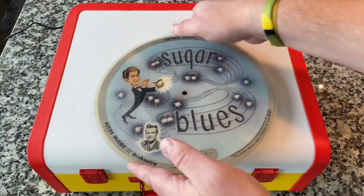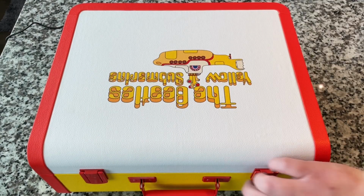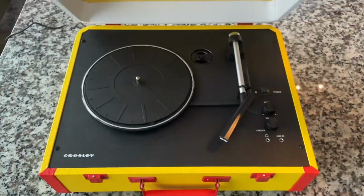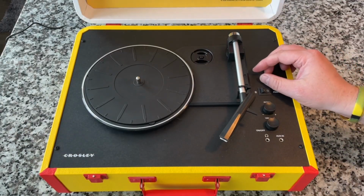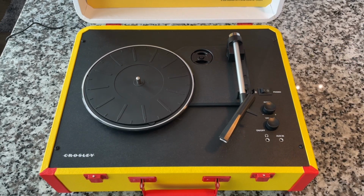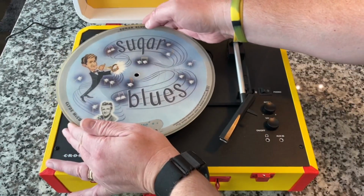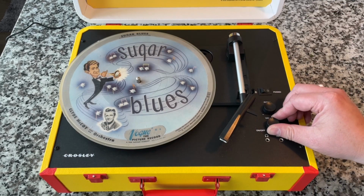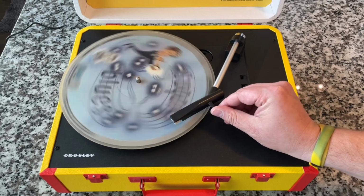Okay, let's go ahead and play a couple. I did promise that we would do that. We're going to use the record player right in front of us. So I'm going to start with this picture disc, and we'll give it a little bit of a listen. And I think this stuff is awesome, you guys. Just totally fun. Okay, we are on. I'm just going to drop the needle randomly.